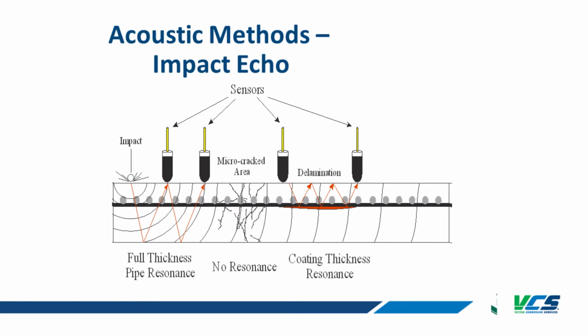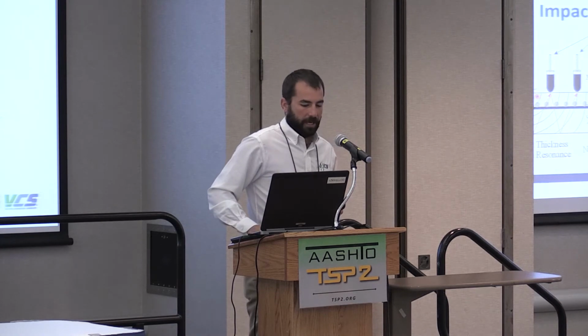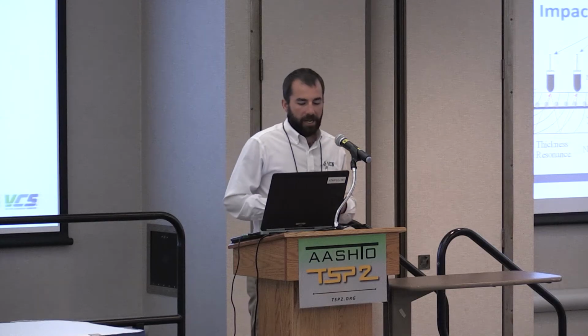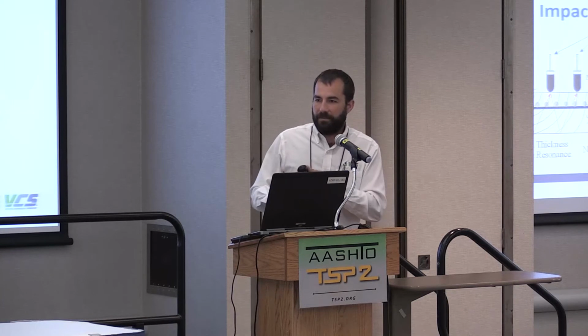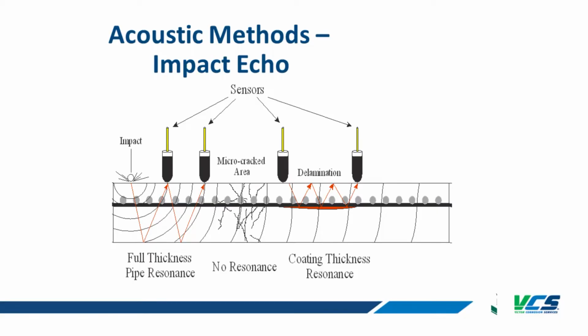Acoustic methods are really effective for finding voids or delaminations. Impact echo is a method where you take an impact source and you create a compressional wave in a slab, and that compressional wave will vibrate at a frequency. And if that frequency is related to the slab thickness, then we know that resonant frequency, we're in good sound concrete. If we have cracking or delaminations, that frequency is going to vibrate at a much higher frequency, and so we can identify delaminations through this method.